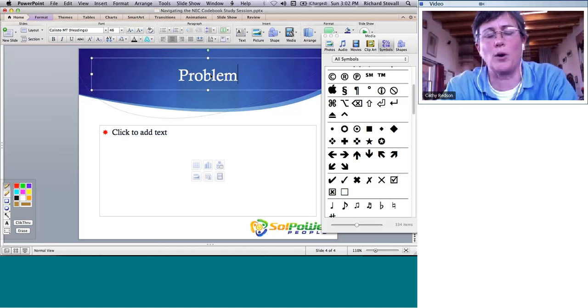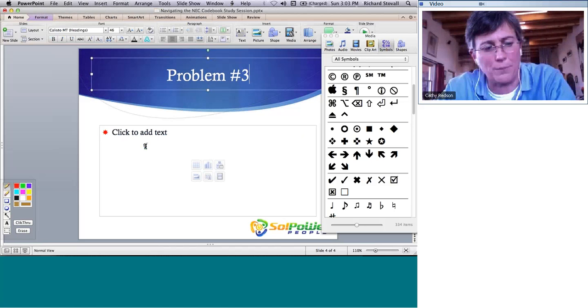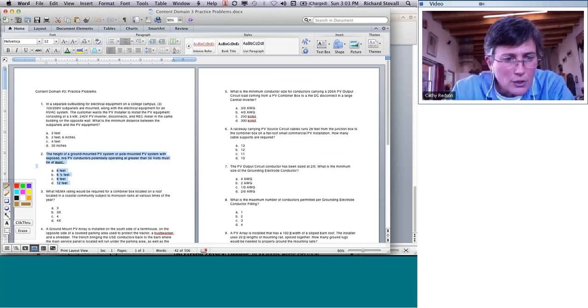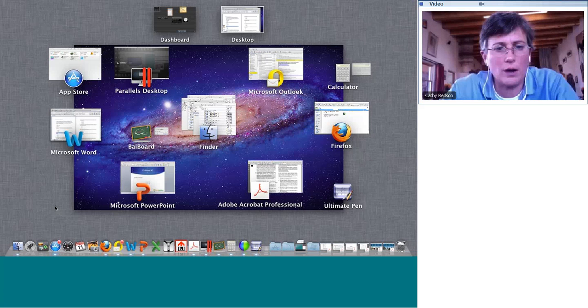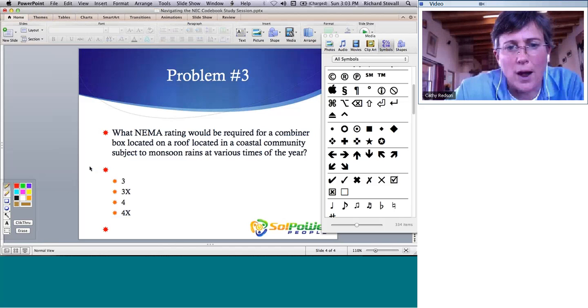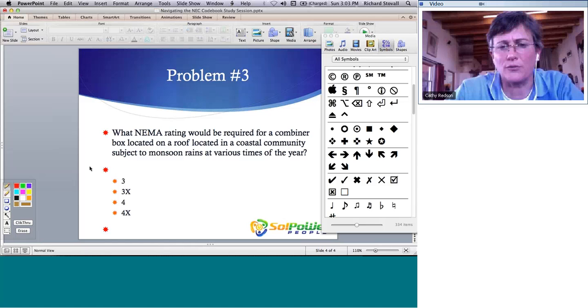These are the sample problems that were posted last evening that we did based on the NEC code in preparation for Janet Hughes's lecture. So I'm going to highlight question 3 off this sample and paste that into my PowerPoint, and then we'll roll up the answers. Okay. What NEMA rating would be required for a combiner box located on a roof in a coastal community subject to monsoon rains at various times of the year?